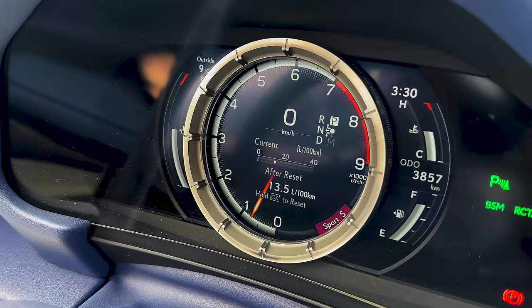It's sort of got that same performance vibe as the CT4-V Blackwing, where it's like, I got you, but also, calm down, I got you. Yeah, it's that softness, that extra level. Are you in Sport Plus right now? I mean, just Sport. This is Sport Plus.